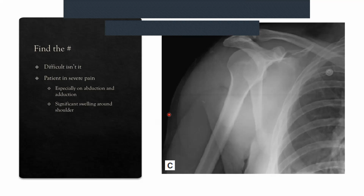In any case, even before your patient goes for their X-ray, they are having severe pain on abduction and adduction. So what's abduction and adduction of the shoulder? Ab and add. When they're doing that, it's extremely painful, and they have quite significant swelling, which you can actually see around you. Even if you can't pick out the fracture, can you see the swelling over here? That's a lot of significant soft tissue swelling.